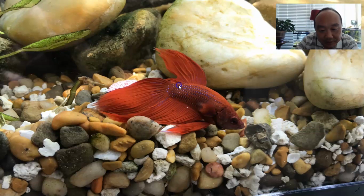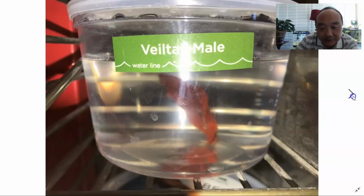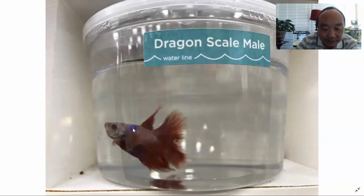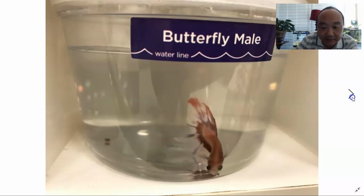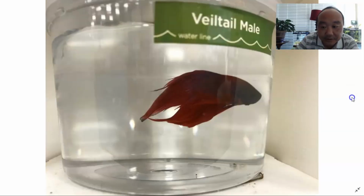But you can see the color pattern is very unique. There it is again. Very unique. Nice looking fish. Veil tail male. Can't see very well. Delta tail. We saw that. Dragon scale. Here's another one of the dragon scale. Butterfly male. It's got a butterfly tail. I wish I could show you. Not very good picture there. Veil tail, that one we talked about.